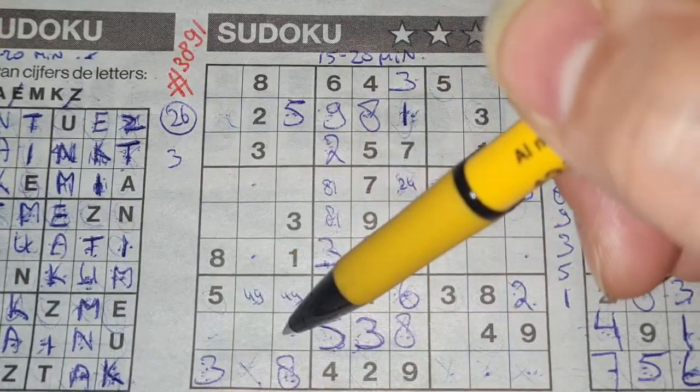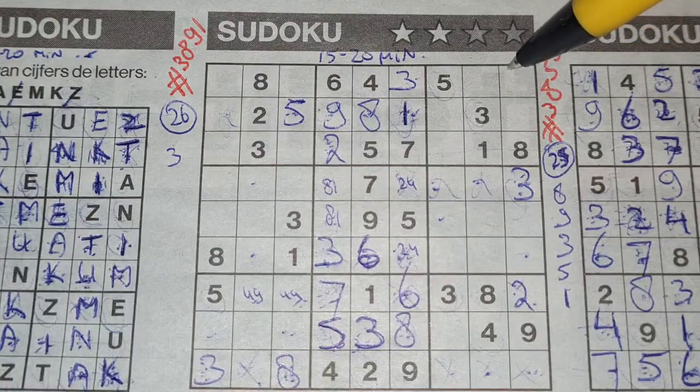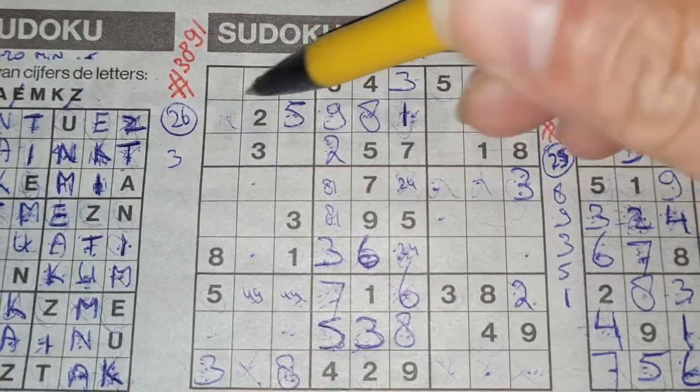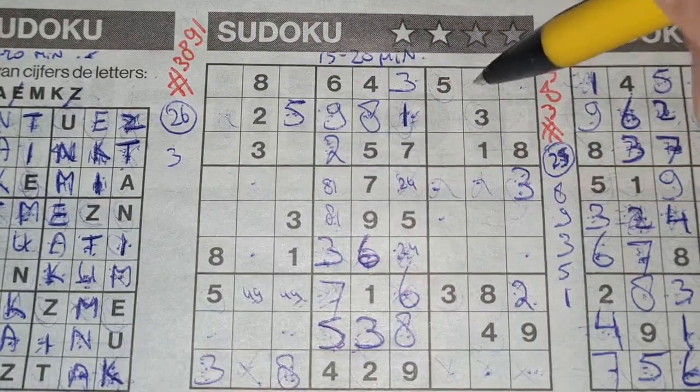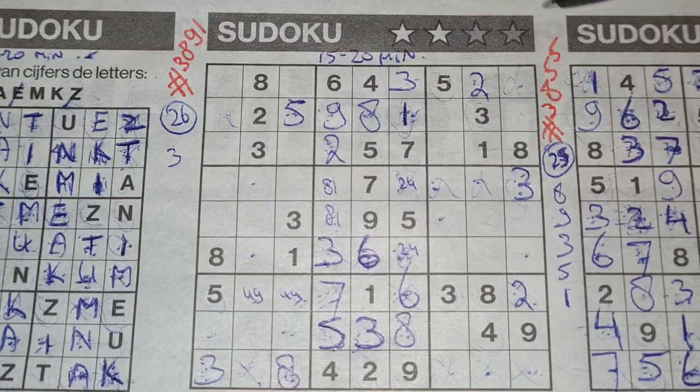2. I'm thinking. 2 in the third row, 2 in the second row. So in the first row, the only 2 places left for the 2 should be here or there. We see there 2, no 2 there, 2 should be here.